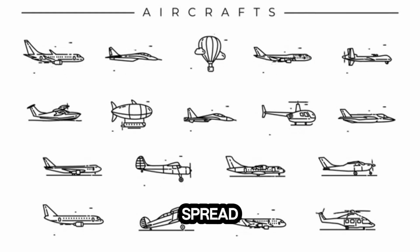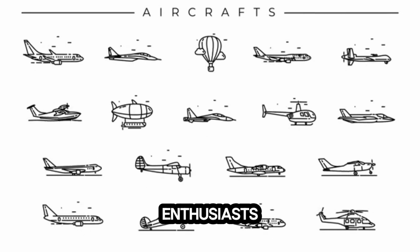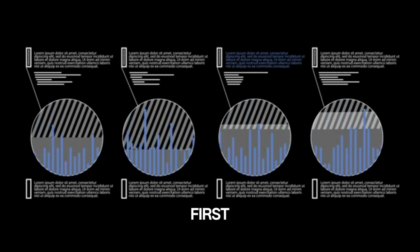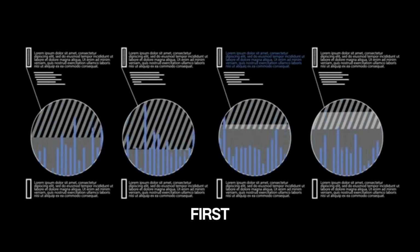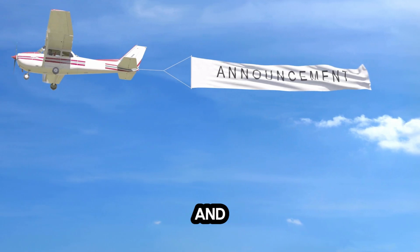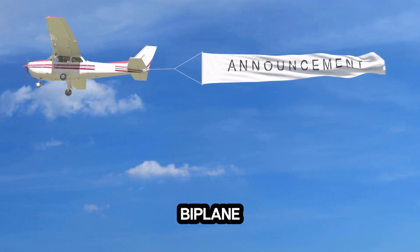News of his success spread quickly, and soon he was being visited by other aviation enthusiasts who wanted to learn from him. He became known as the father of gliding and is credited with making the first true glider, the first successful glider flight, and the first glider to use ailerons. After his initial success, he continued to refine his glider designs and went on to make over 2,000 flights, including the first flight in a biplane.